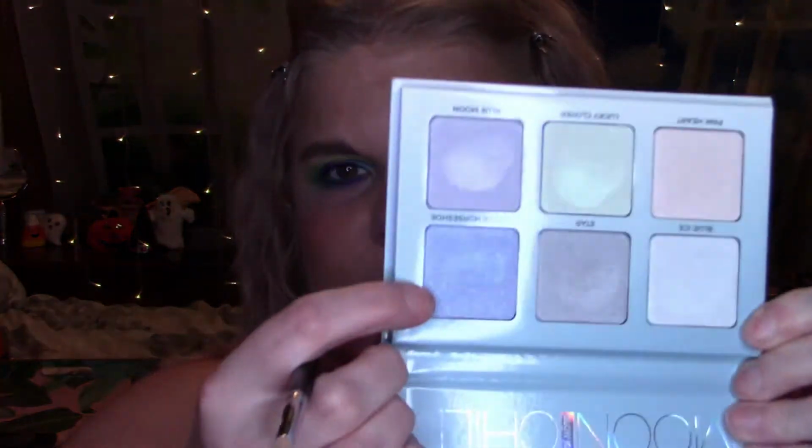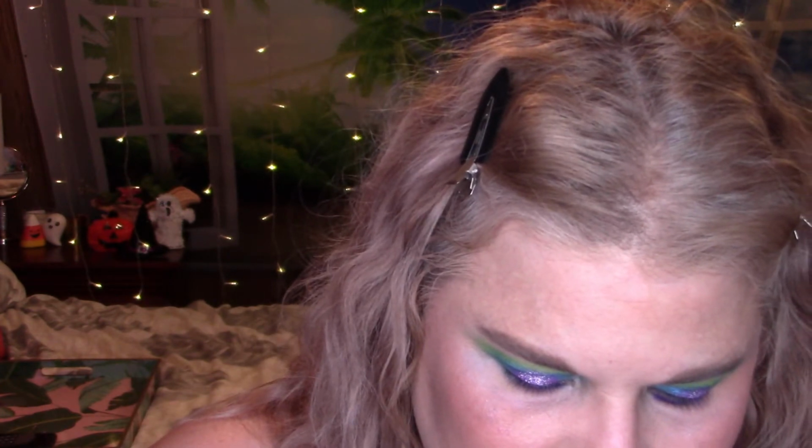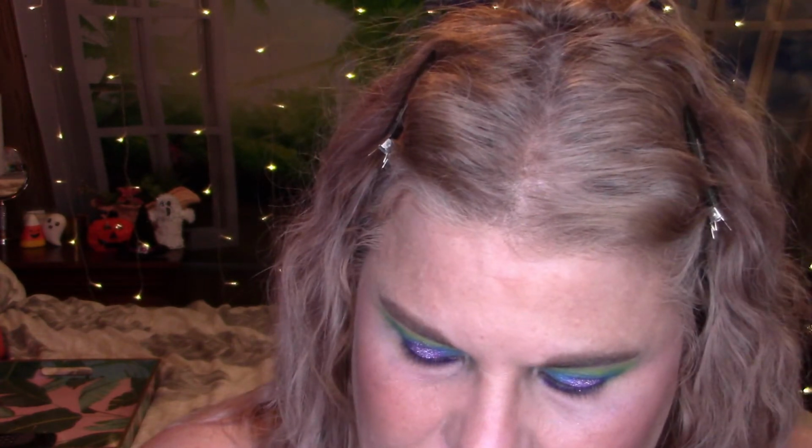For an inner corner, that is one thing I would say the palette is lacking, maybe, if you like an inner corner. But I usually just go back to the highlight that I used and use that. And today I used the Anastasia Beverly Hills Moonchild Glow Kit, and I used Purple Horseshoe, this one. So I'm just going to pick up a little bit of that on a dry pencil brush.